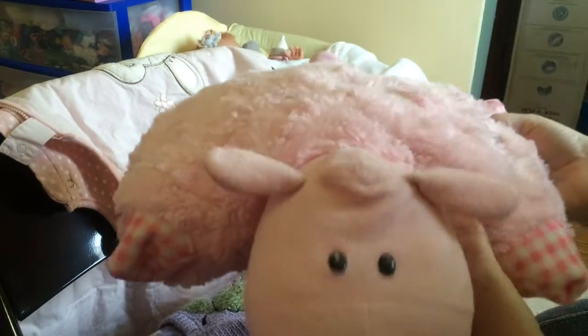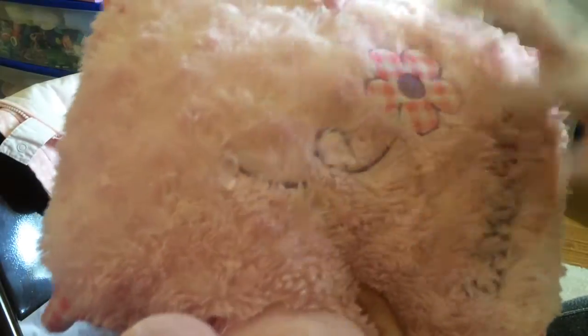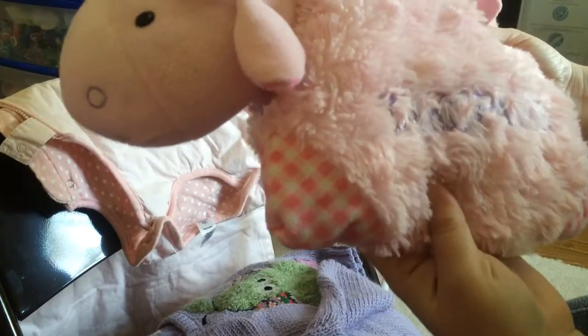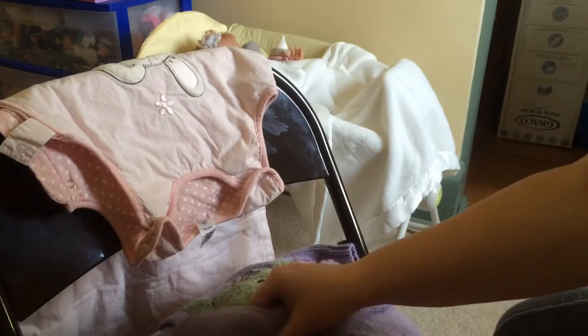So she came with a cute little pillow pet, and it's like a little lamb, I think. And Goldie loves this. She wants this for herself. But it's her little pillow. It's pink, and it's got a little flower here and some purple. I don't know what this says. It's Zakopane. I'm not sure if that's the brand of pillow pet this is or the company brand, I'm not sure.